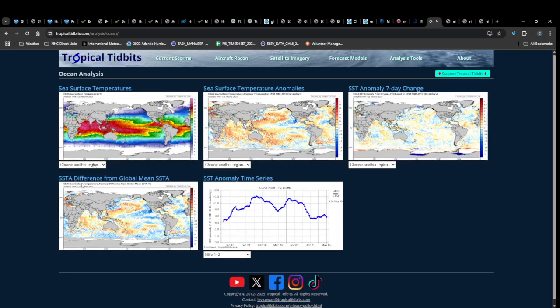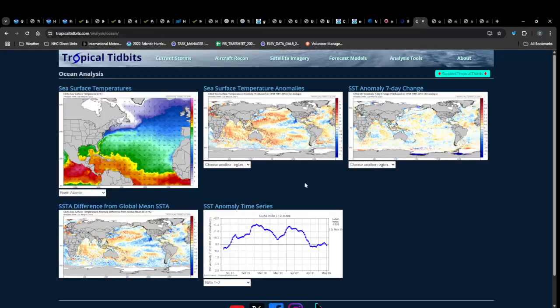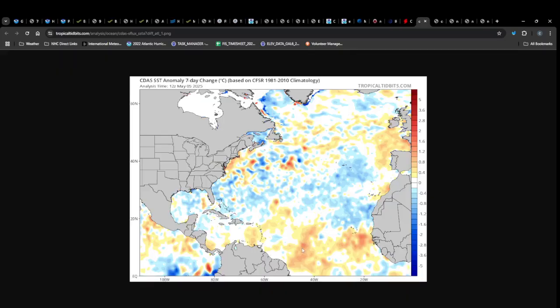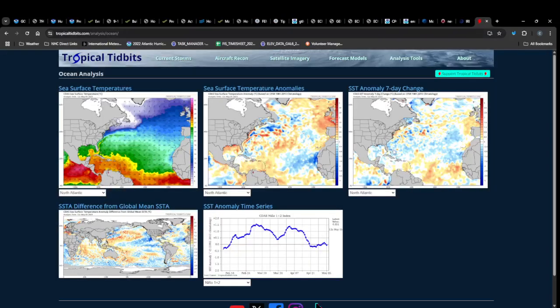If you guys want to see what we're looking at as far as the North Atlantic is concerned right now, any area that has yellow temperatures could support tropical cyclone development. As you can see, the basin is starting to warm up. We're getting into the upcoming season. But I will say this: the sea surface temperature anomalies for the North Atlantic are a little bit cooler than normal in the central and eastern parts of the main development region. But if we take a look at the 7-day anomaly change, you can see that it is starting to warm up quite a bit now that we're closing in on our summer months. So all in all, it's going to be an interesting season for sure. No doubt about it.